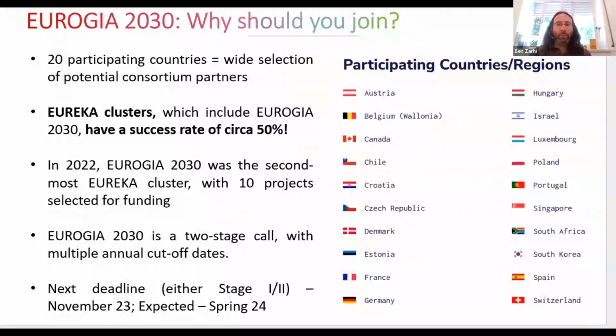Now, Eurogia has a more limited pool of participants than Eurostars, that's true, only around 20 participants. However, the success rate of the Eureka clusters, including Eurogia, is very, very high. It's around 50%. That's the Eureka success rate. As I mentioned, working with Argentum, we can elevate your chances of success even further.